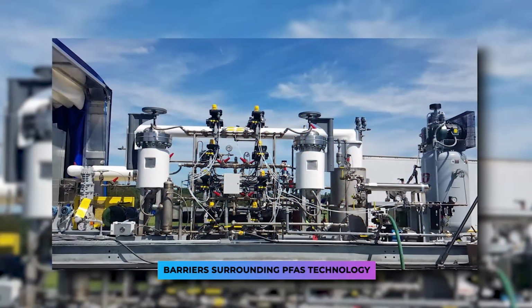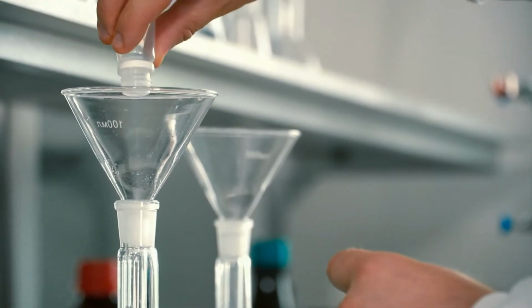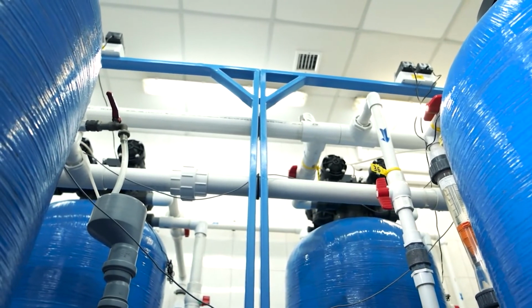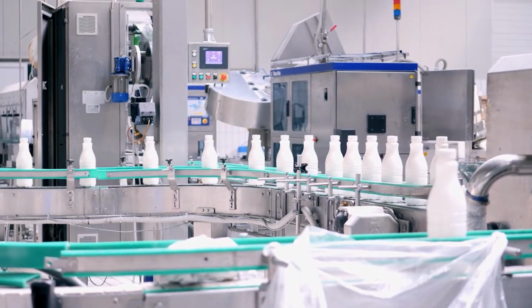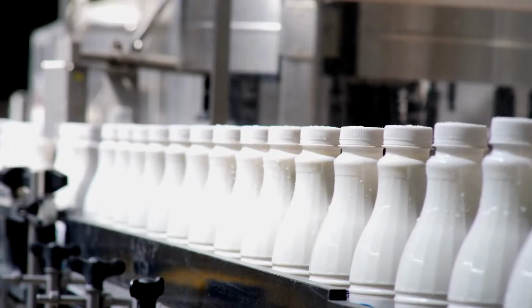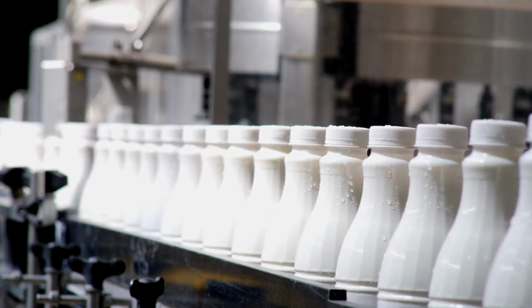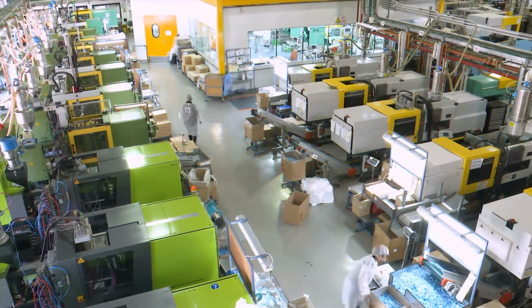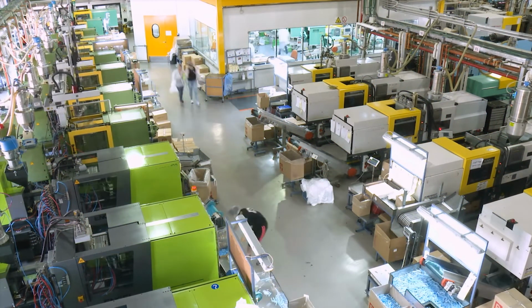Barriers surrounding PFAS technology. Besides cost, there are a couple of other obstacles standing in the way of PFAS-free water. Local water authorities are finding it difficult to implement available technologies to remove PFAS from water supplies because the technology, such as absorption of granular activated carbon and ion exchange, only offer a phased transfer of PFAS from water to carbon media. These then need to be regenerated and replaced. That's not it. Another concern is that the carbon-based absorption works for longer chain PFAS, but these are quickly being replaced by other PFAS, smaller chain ones. The smaller chain PFAS have fewer toxicological concerns, but they can't be removed as efficiently by adsorption.